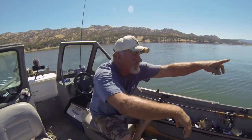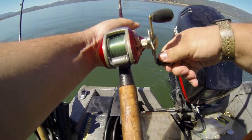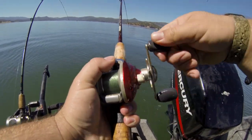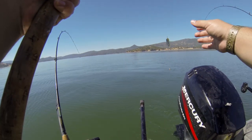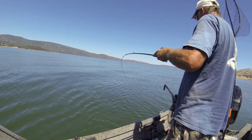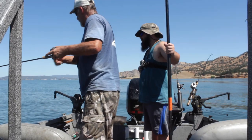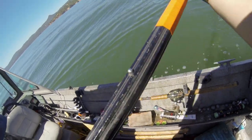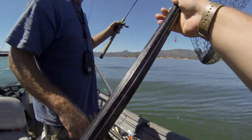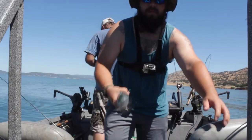At least one more. Oh, there's one in this rod. Get him. Pop it off the downrigger. No? Nope. He's on there. Really big, but hey. Work with us here. He jumped off right at the net. We're good with that. All right. Calm down there, big fella. There we go. That's five.